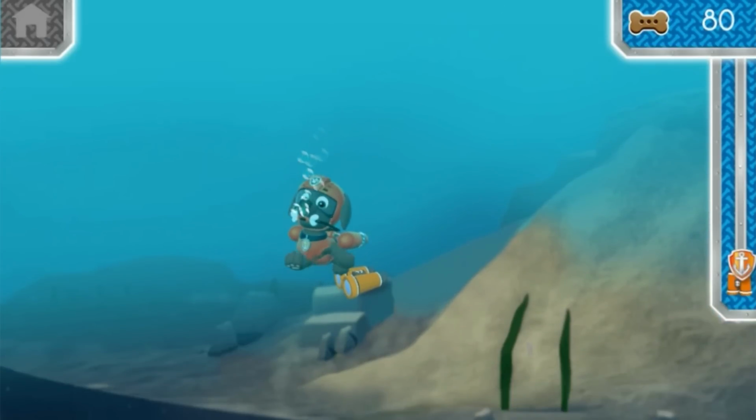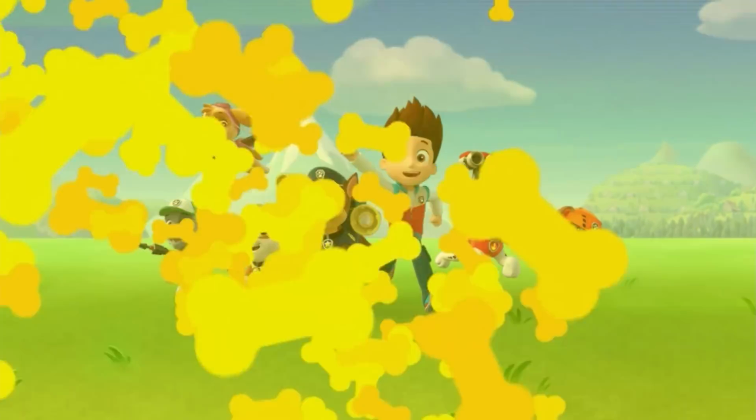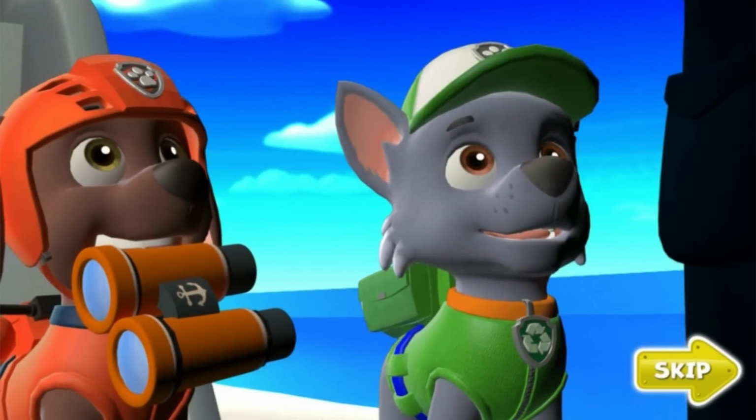Great job! We found the binoculars! Time to head back to the surface! Captain Turbot will be happy to get these back! Great teamwork, pups! We got the binoculars, but they must have broken when they fell to the bottom of the bay. Rocky, we need your help to fix them.